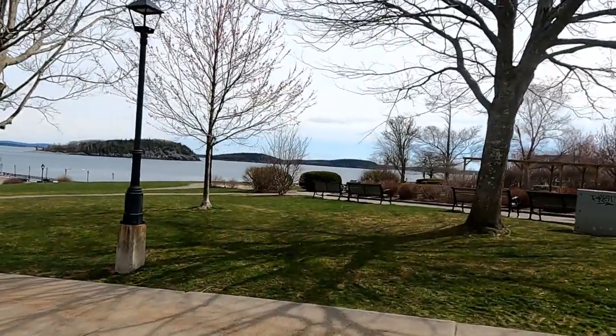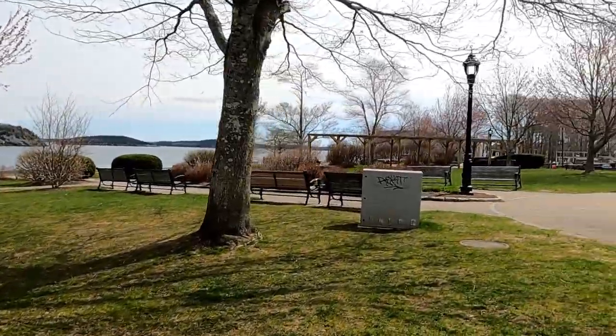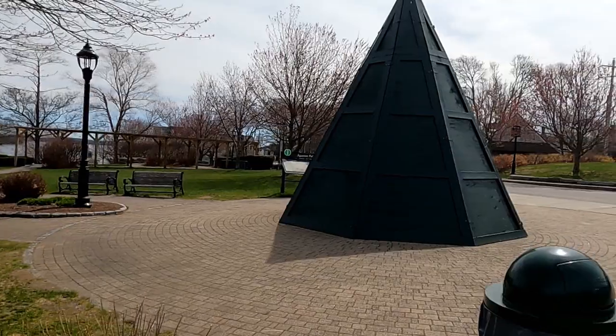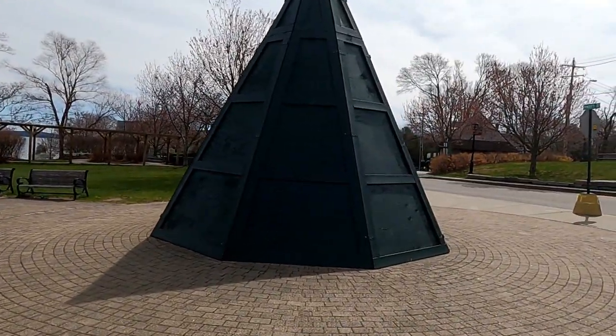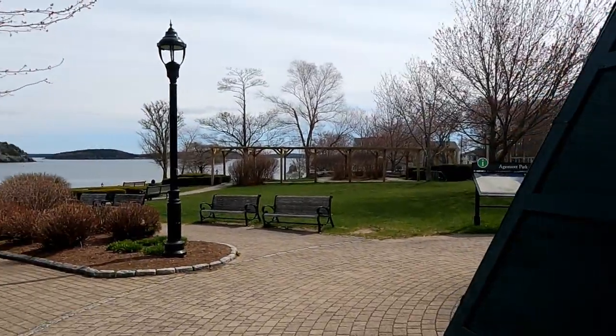So here's the park, and I'll stay off the nice green new grass. They have not yet uncovered the fountain. I expect that by the next time I come back, that will have happened.